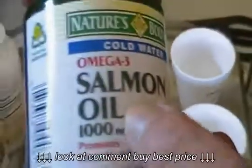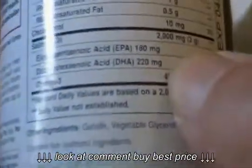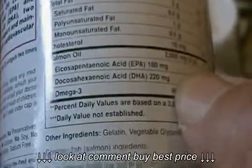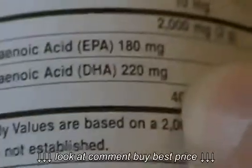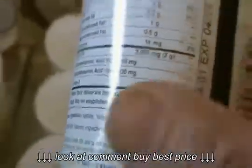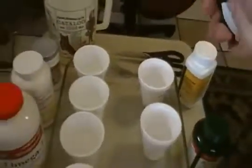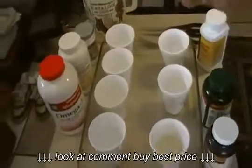The fish oil over here, omega-3, has 220 milligrams of EPA and DHA. Two of them would be 440, maybe a little short of 465. So we're going to give them 3, giving them the benefit of the doubt.